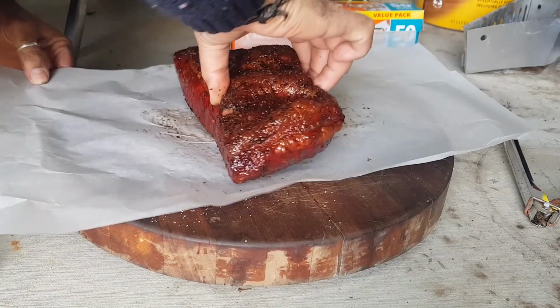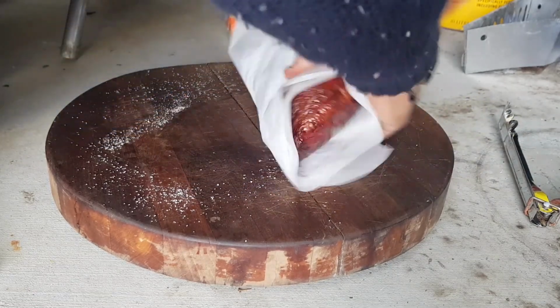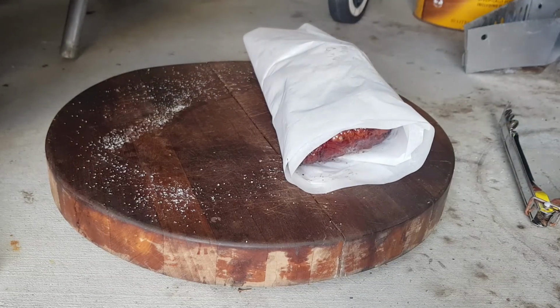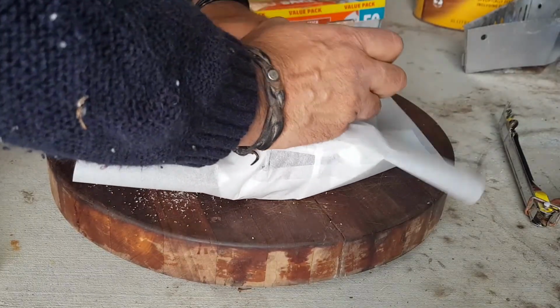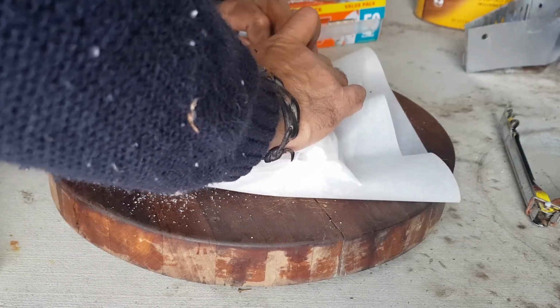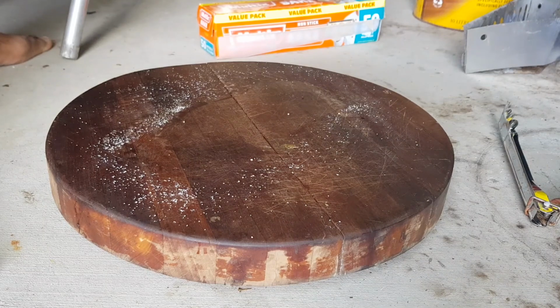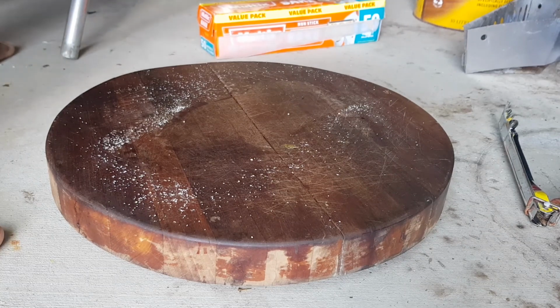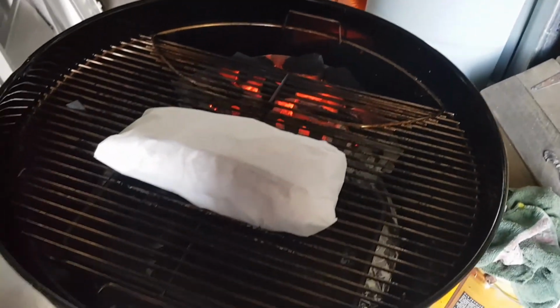Man, it doesn't fit. Pretty sure I'm doing this wrong. Alright, it's better than nothing. Wish me luck.